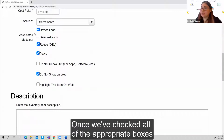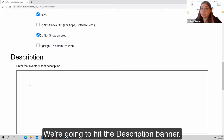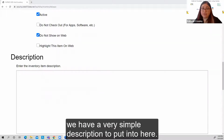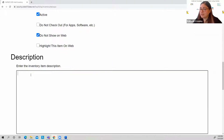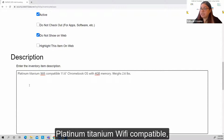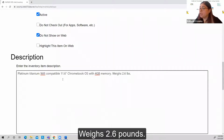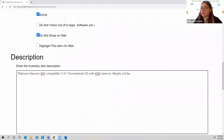So once we've checked all of the appropriate boxes in the associated modules, we're going to hit the description banner. Underneath the description, we have a very simple description to put in. Let's go ahead and copy it in here. Platinum titanium Wi-Fi compatible 11.6-inch Chromebook OS with 4 gigabytes of memory, weighs 2.6 pounds. Concise, simple, gets the information across that needs to be put in.